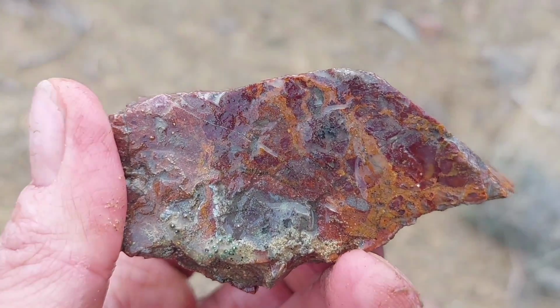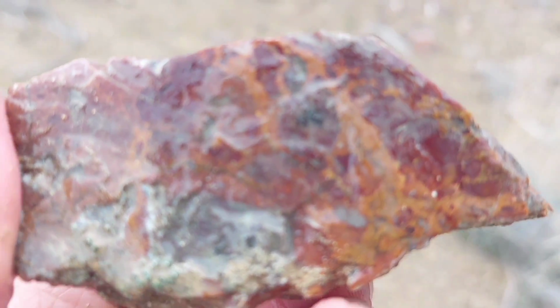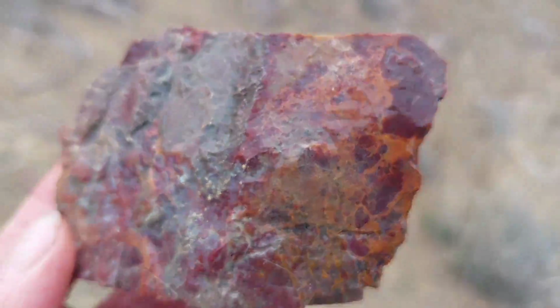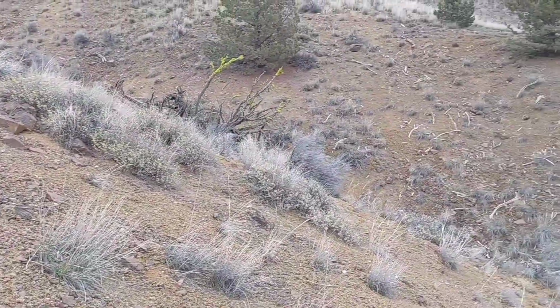Looks like it could cut some nice cabs. That side. Oh yeah. Good stuff.